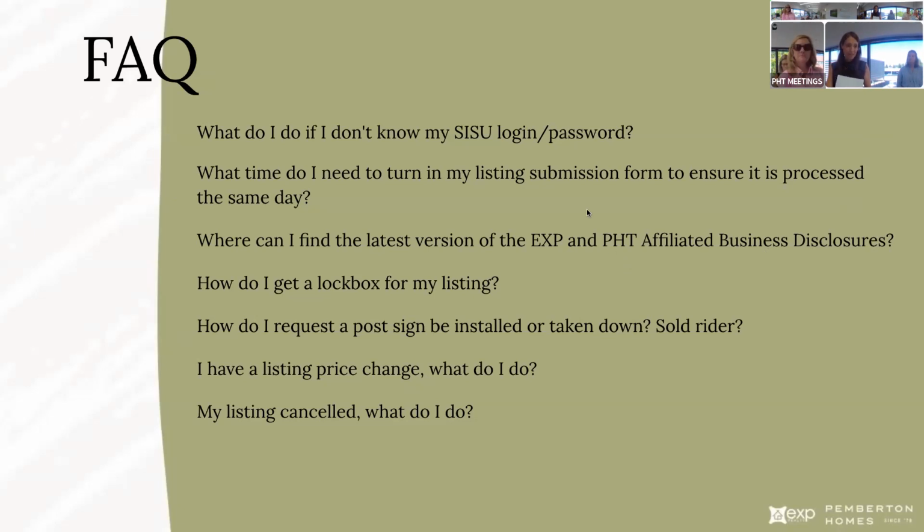That's 3 o'clock, Monday through Friday. Where can I get the latest version of the EXP and PHT affiliated forms? You can get those on Agent Resources. I'll show you where in just a minute.